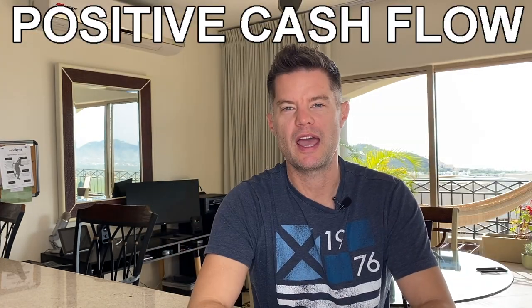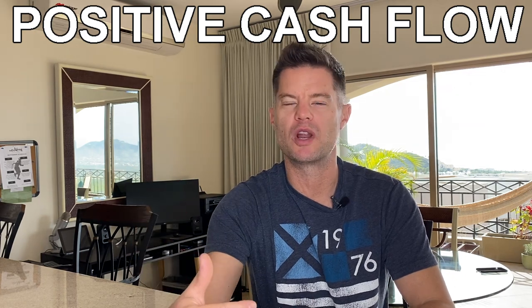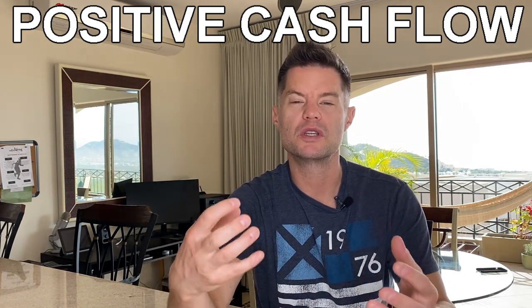The first way my properties make profit is through positive cash flow. And there's a reason I put positive cash flow number one, because for me, it is the most important thing. When we're talking about positive cash flow, it's super simple. We just take our monthly expenses and we subtract that from the revenue that we bring in.